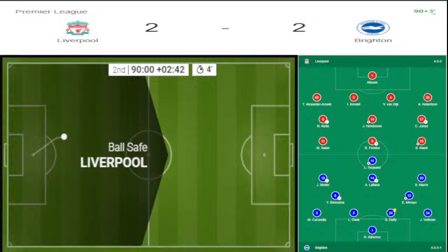Liverpool with a free kick in a wide area, Robertson. The keeper catches it, and instead of falling on his sword, if you like, and time wasting, he's bowling it out to Cucurella, trying to go and get Brighton a winner. Some Liverpool fans are leaving.